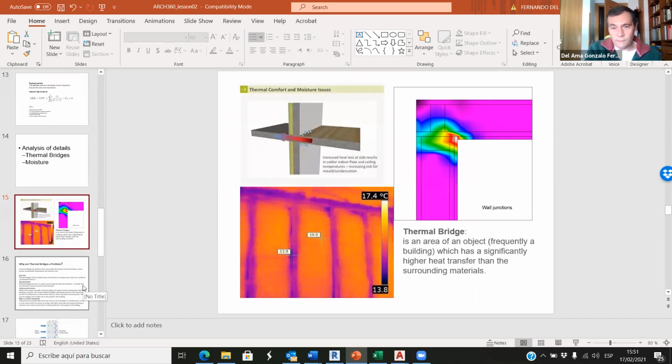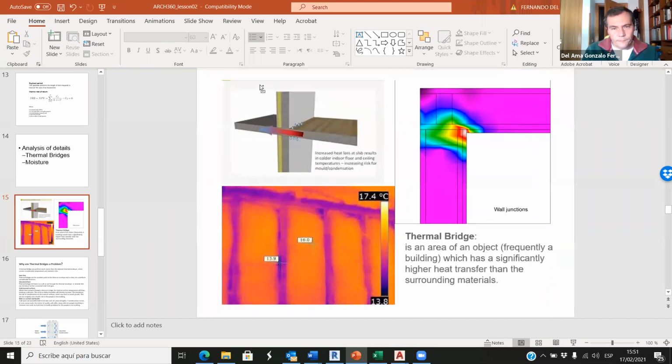This is a thermal breach. A thermal breach is a place or area in our building envelope in which we don't have thermal insulation. Here you have the wall, and this yellow stuff is thermal insulation.